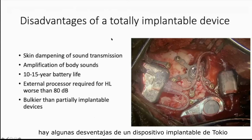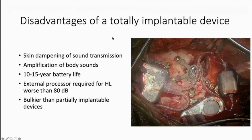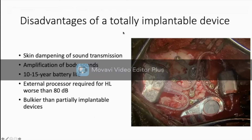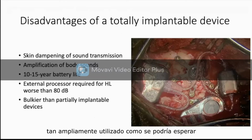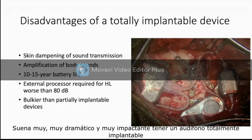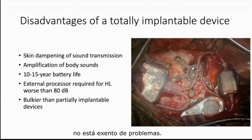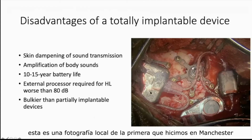So there are some disadvantages of a totally implantable device, and these cover some of the reasons why it hasn't yet become as widely used as you might expect. It sounds very, very dramatic and very earth-shattering to have a totally implantable hearing aid, but it's not without its own issues. This is a clinical photograph of the first one that we did in Manchester.